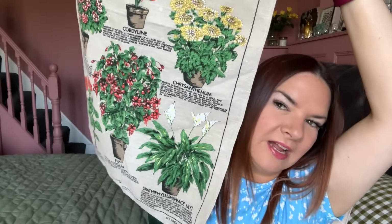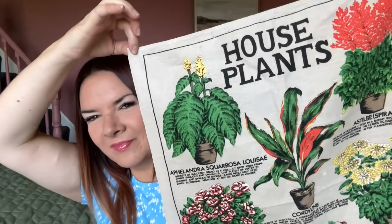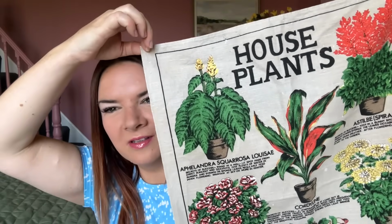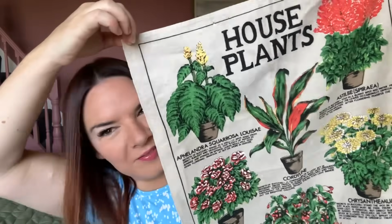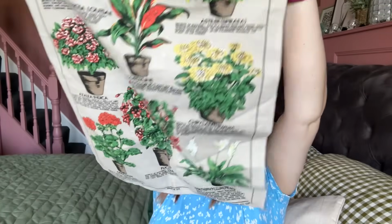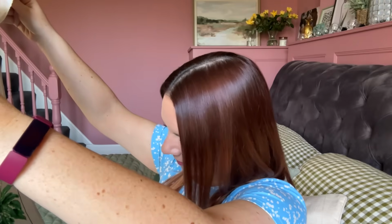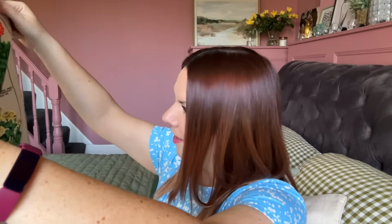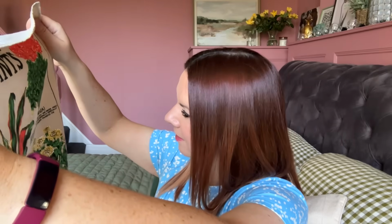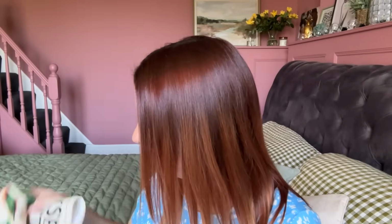This might be a nice gift actually for you, and I think he'd like this, wouldn't he? So I might have to put this away and give it to you because I know he likes his house plants. Lovely little tea towel for 50p with different house plants on. Some very nice ones: azalea, geraniums, fuchsia. I didn't actually know they're all house plants. I thought they were for the outside. So I'll have a read of all this, get all the insider knowledge. So hi Ewan, if you're watching, this will probably make its way to you.